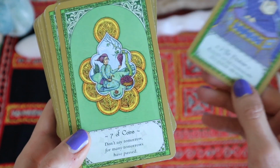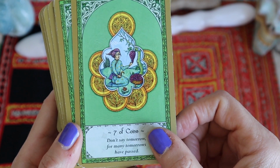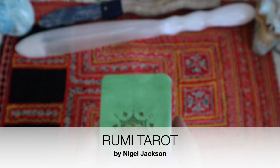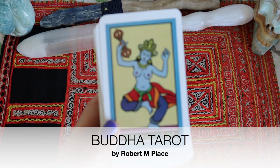Okay, so you get different quotes from Rumi. So don't say tomorrow, for many tomorrows have passed, for 7 of coins. And I really love the idea of creating something like this, moving through Rumi's poetry and creating a deck. This is by Nigel Jackson. Another one that I also find very unique is the Buddha Tarot by Robert M.